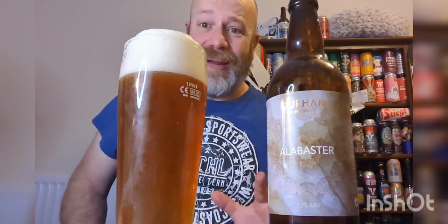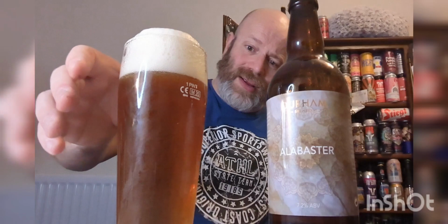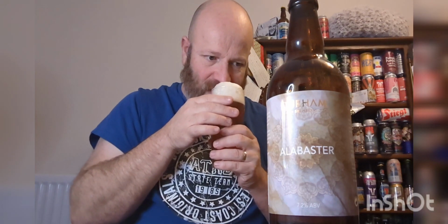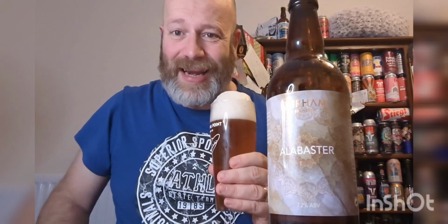I don't know if it's me, it most probably is, but it looks slightly darker than the original White Stout to me. It certainly does. Loads of carbonation. Let's get the aroma. Straw. Grassy. Lemon. You get the essence of the alcohol. It smells gorgeous. I'm gonna go in, and this is gonna plop all over this beard, I'll tell you now. So, cheers, everybody.